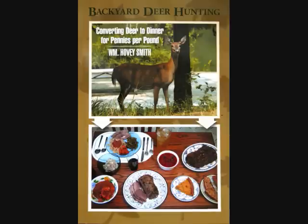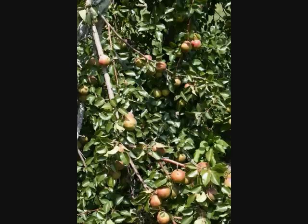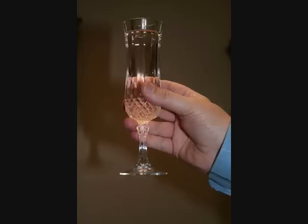Now, I'm the author of Backyard Deer Hunting, and besides deer, we talk about using a lot of other natural products. This is an abandoned pear tree, and as you can see, this poor tree is just breaking down with fruit. There's a lot of product here. These are not edible pears, or at least not until they freeze. These are used to make pear preserves and many other pear products, but can also be used to make a wine. Here you see it as a finished product.